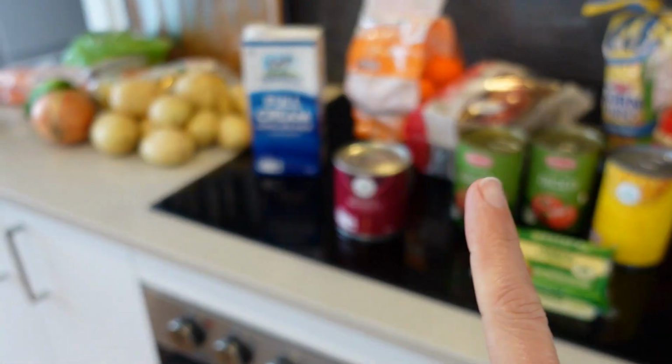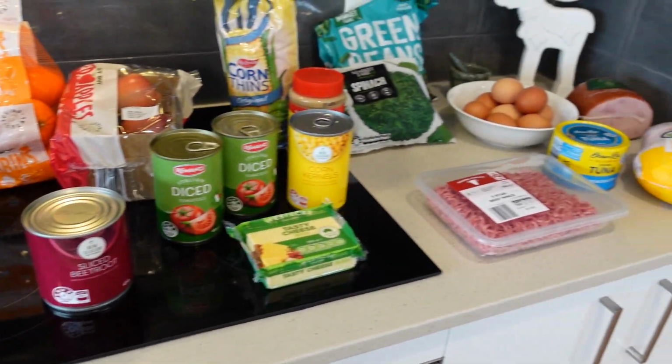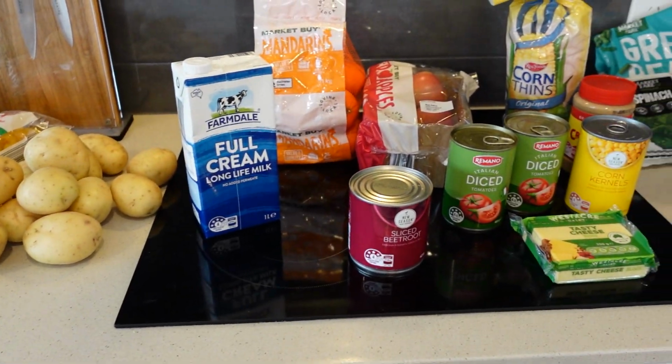I also have one loaf of gluten-free bread, which I've already popped in the freezer. So this whole meal plan is going to be gluten-free, and I'm going to feed two adults for a whole week. So let's see what I can make.